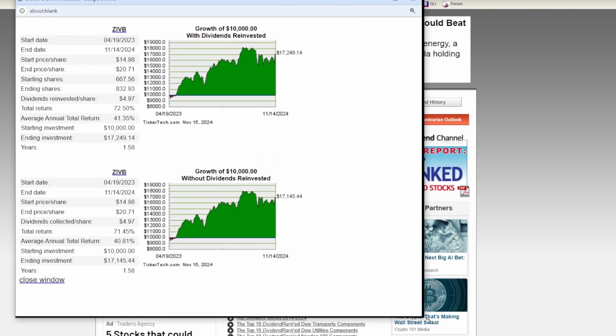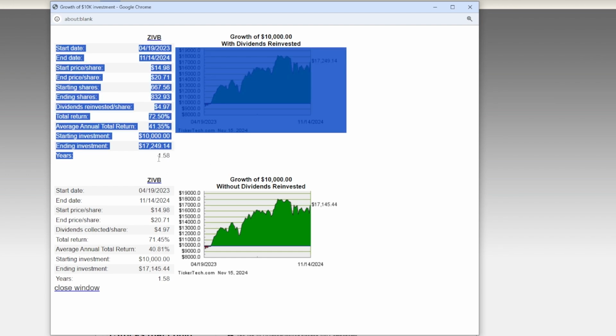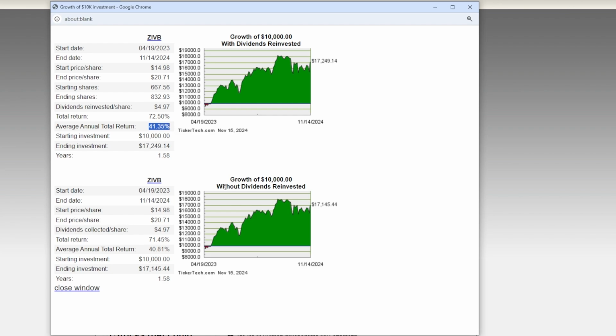But the most shocking thing about ticker symbol ZIVB, for me at least, is that this ETF, because of the price return as well as those massive distributions, has returned over the last 1.58 years around 41% on average, with the distributions being reinvested, around 40 with them not. So as far as the ultra high yielding world, this is up there with some of the best returns I've seen. And again, take it with a grain of salt, it's only been trading for 1.58 years, but still, so far so good.